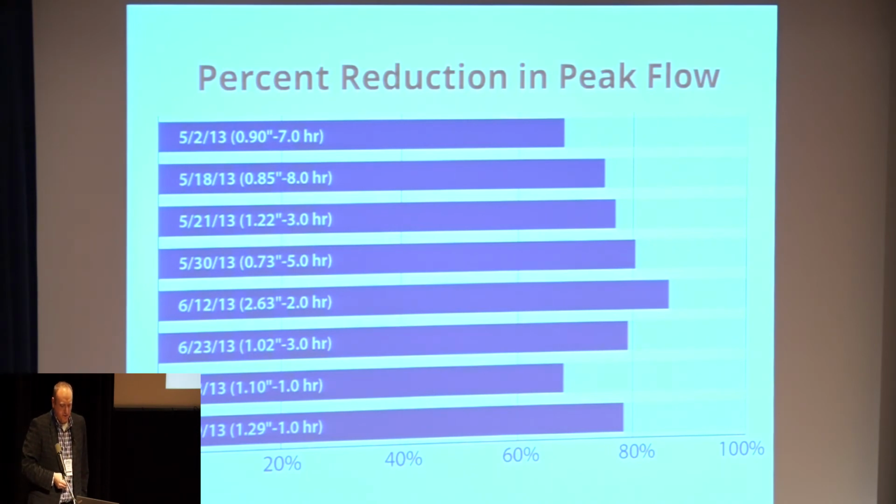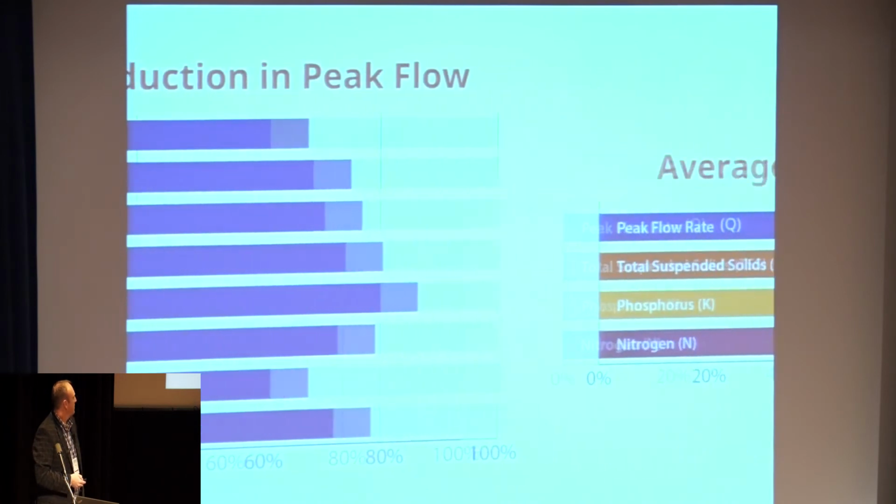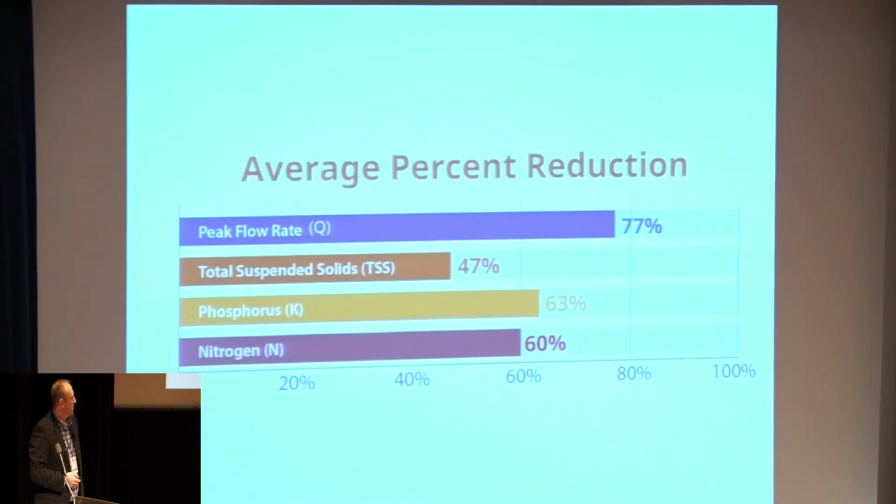So just our straight data, and we're currently reviewing this, our percent reduction in peak flow. All we're doing is monitoring what's going in and what's going out. So what's the flow coming in, what's the flow coming out? For those 8 rain events, we had an average peak flow rate reduction of 77%, which we thought was great. And we were taking grab samples and monitoring before and after. We showed a reduction of 47% in TSS, 63% in phosphorus, 60% nitrogen. Those are really good numbers.